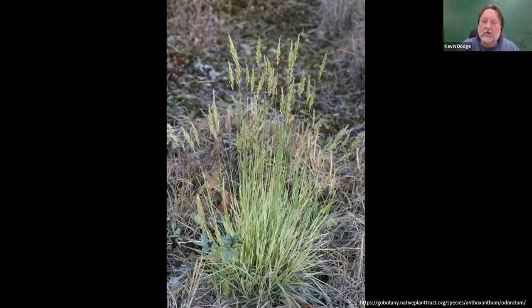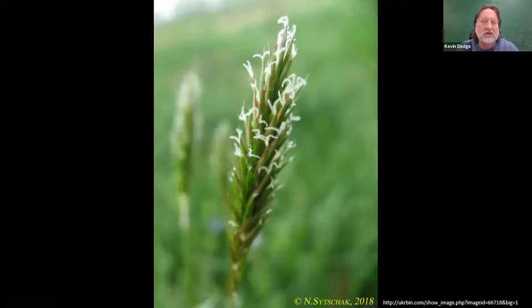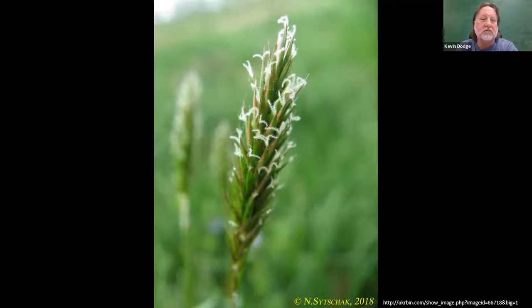And once again, if we look closely at the inflorescence, it is cylindrical. There aren't really apparent branches, and it looks somewhat bristly. But the other really cool thing about this grass is it has a very distinctive odor and a distinctive taste, which is given to it by the compound coumarin.